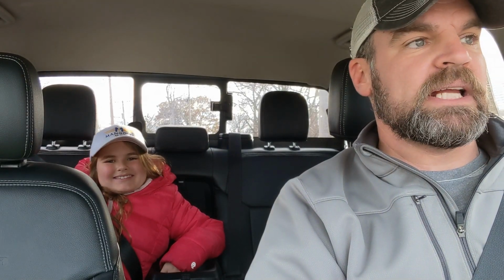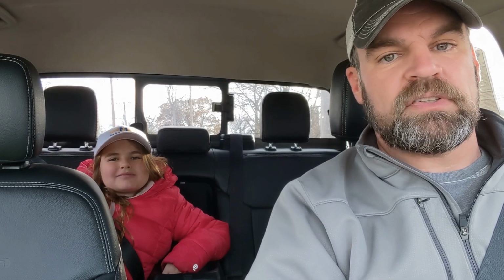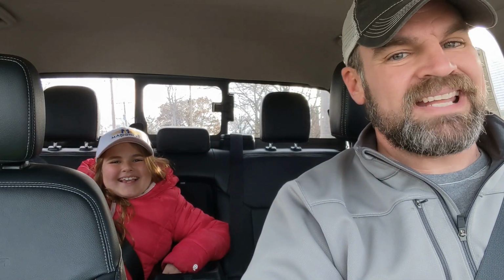And that 2.3 liter in it, I think a lot of people are looking at it like it's a 4-cylinder. Why would I want a 4-cylinder in my pickup truck? The thing's got 270 horsepower. The 2.7 liter EcoBoost in the F-150 is 325, so it's not that much less, and it's in a smaller truck. I mean, this is a small truck.